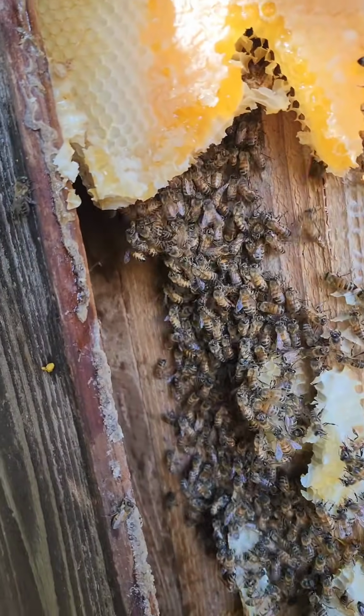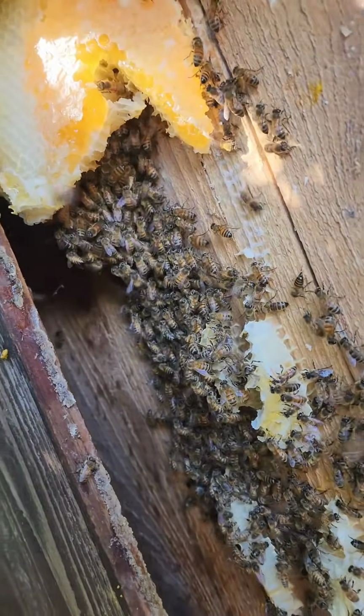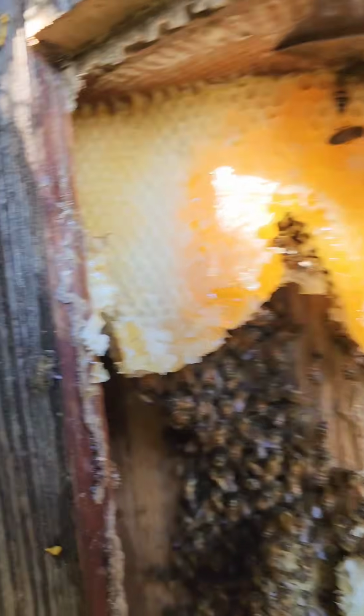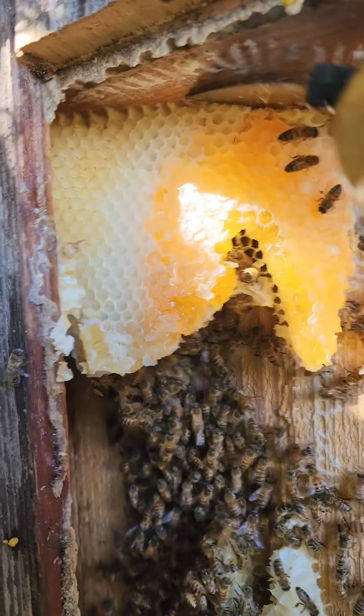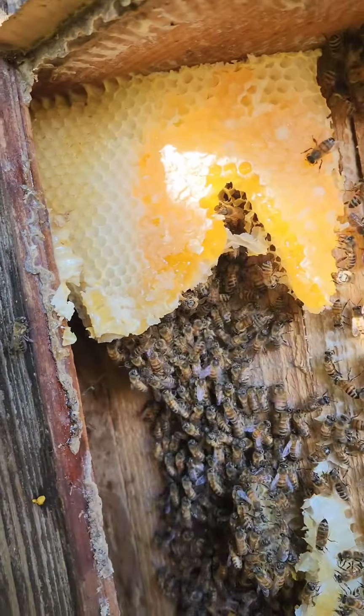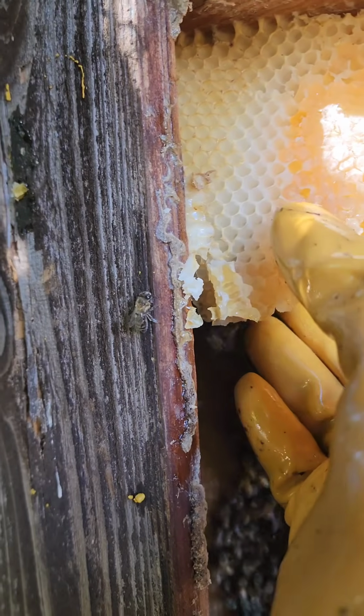Do we see the queen? Wait, was that her? I'll have to look back on the footage, but might have seen her. Let's go ahead and detach the top. Oh, it's ready to fall. Gotta be careful. Got to be careful.